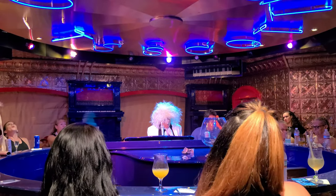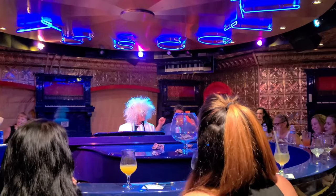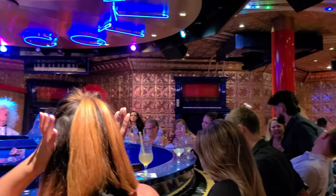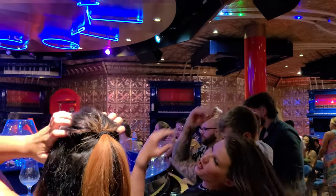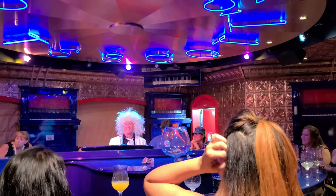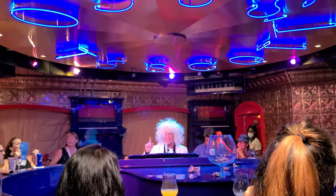I did like how everyone requested Elton John in piano bars. So he did one big, giant Elton John melody. Yeah, he also played things you wouldn't expect to hear in a piano bar, like Britney Spears and stuff like that. They do have a specialty menu in here as well, some fun martinis and shots.